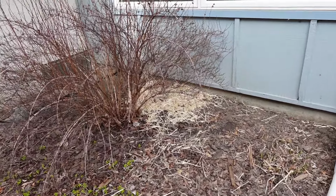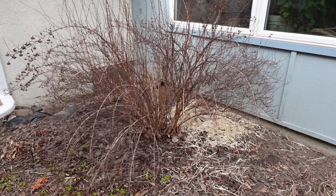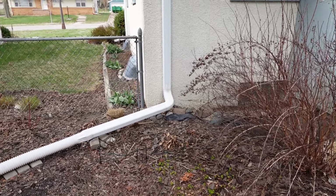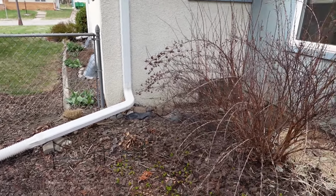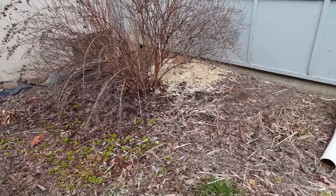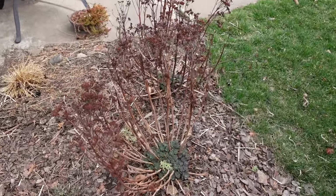Poor thing was out in the cold and the rain. I might see about getting a little sort of shelter that we can put in that back corner for her, and then a proper winter shelter for the winter time. Ninebark, I didn't do a whole lot to that. So yeah, not too much excitement over here.